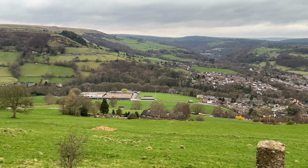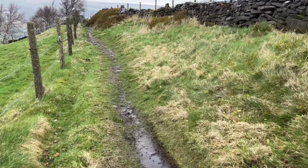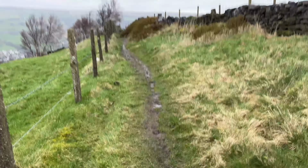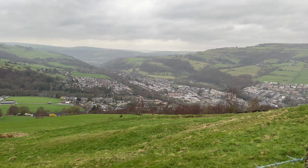What a cracking view. Right, we just turned off that road that was, well, really a footpath, but anyway. And that's looking back down towards the station, towards Mytholmroyd.